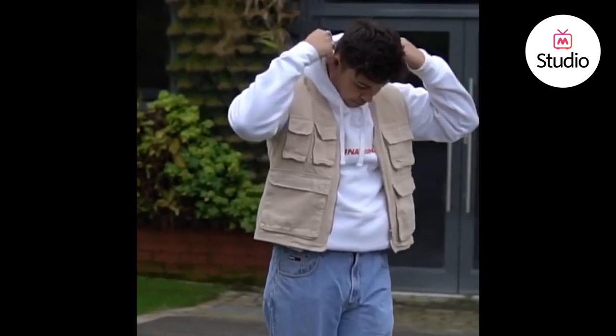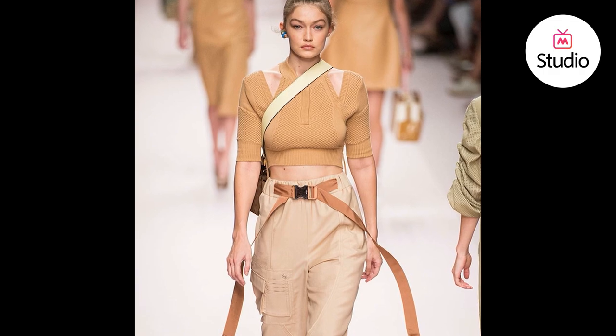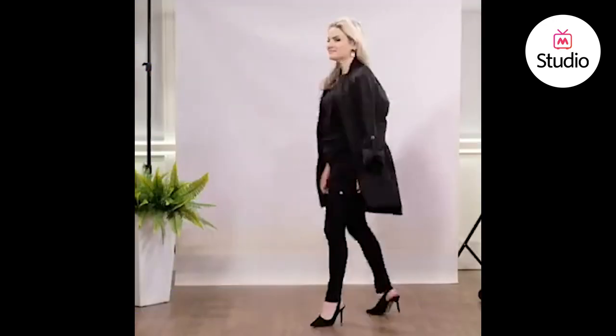The term functional fashion brings a very boring and unaesthetically looking image in front of us. However, here's how this trend is different. Utilitarian style marries both the fitted and baggy pieces of clothing to create a visual treatment. The contrasting nature of the two styles is what makes this trend extremely appealing.